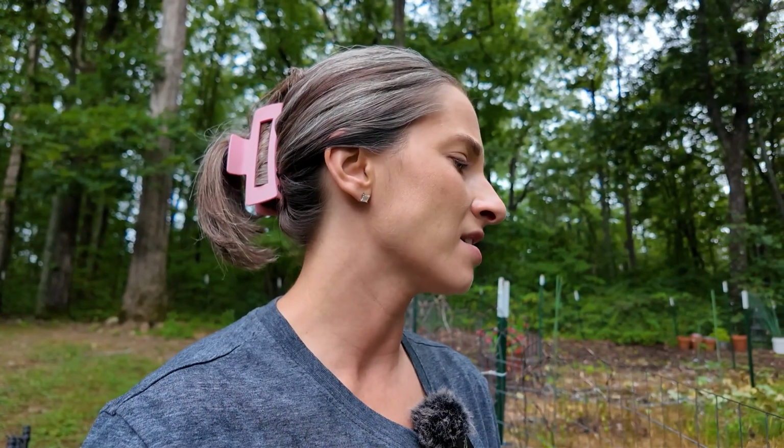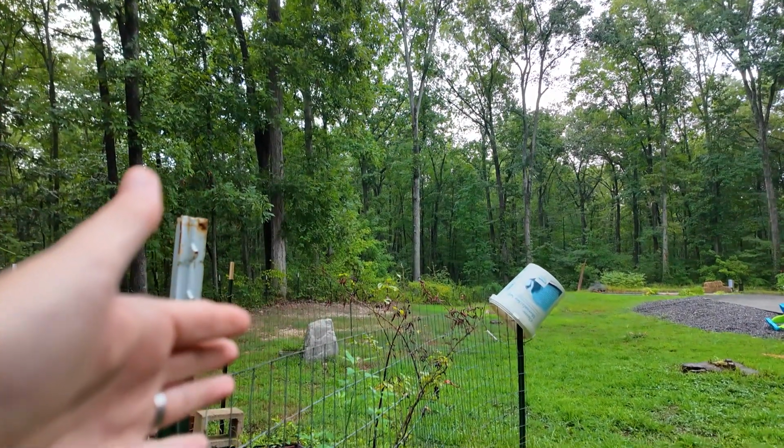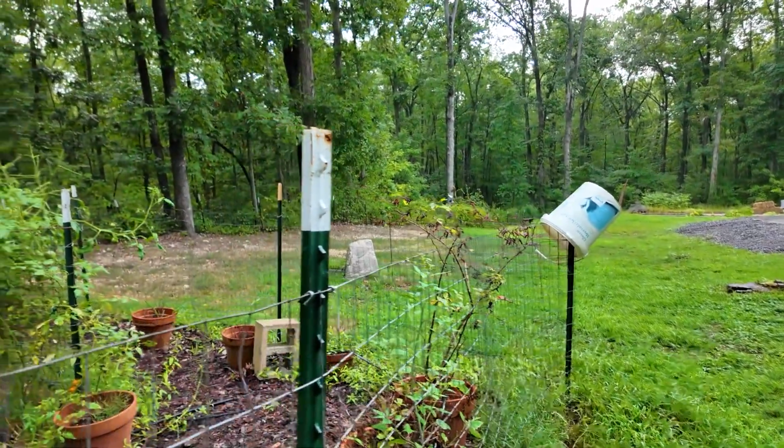Also, again, you got to double check on your drip irrigation. Something has happened with my timer that is causing it not to go off. And so it went through the hottest part of the summer with very little water. It killed these blueberries. It's bad. It's bad in here.